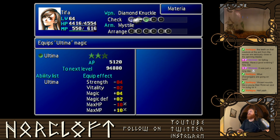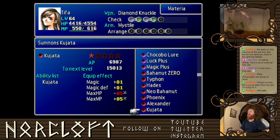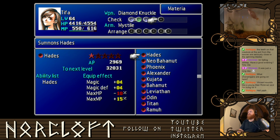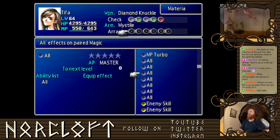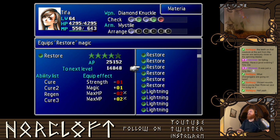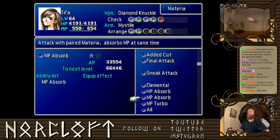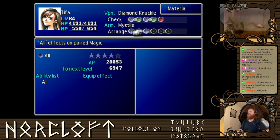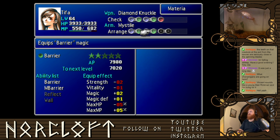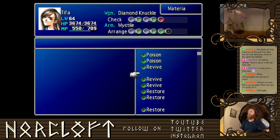I love the idea of you using sneak attack for Ultima. So yeah, that's fine. You'll need to level up Alexander for me. It'll be fun. Then I want you to have an all, which it looks like most of them are. All and restore. Then an all and the barrier. And then I need you to have... Wow. Some of these revives are looking quite mechy.